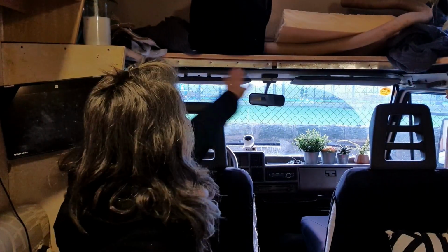Oh, I look really tired in this view. That metal there shouldn't be on view. This has all had to be ripped out.